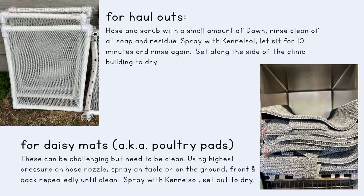So for cleaning haul outs, what you're going to do is hose and scrub them down like you would with the carriers or the kennels, but it can be really helpful to use a small amount of the Dawn dish soap that is out at the pre-treat station. That's partially because the material that the haul out is made of can be a little harder to clean, in terms of things sticking to it or getting attached to the netting.